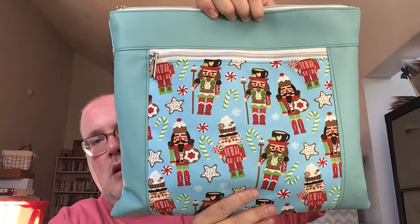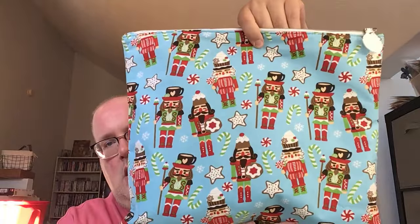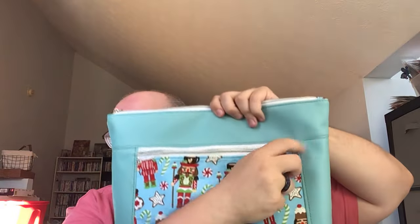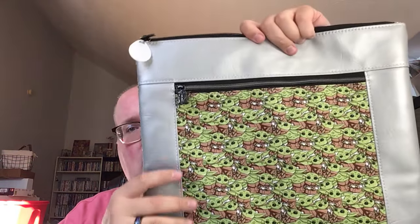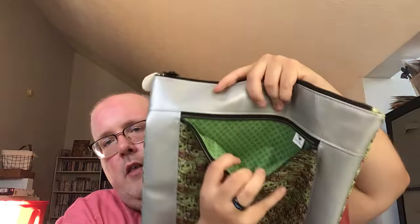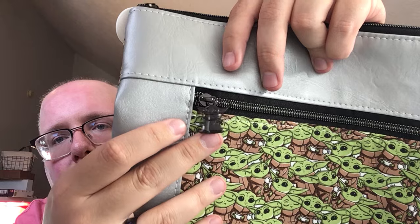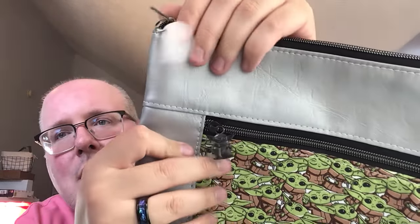This is my Jasmine custom bags on Instagram. This is where my Nutcracker mandala lives. It's got like a green lining inside. Another Jasmine bag, Baby Yoda, with a green lining. And I don't know where she found them, but check out the little zipper pulls. They're Baby Yoda.